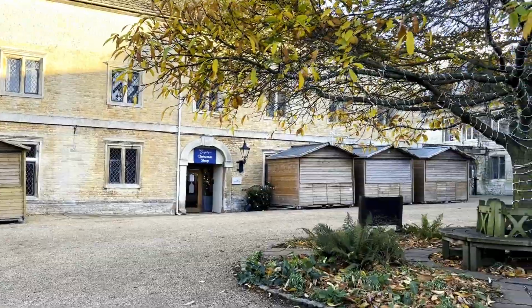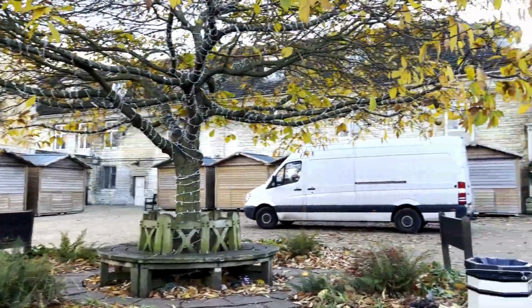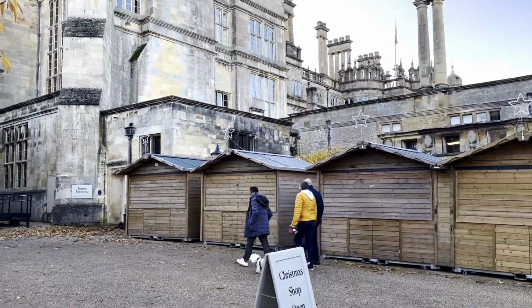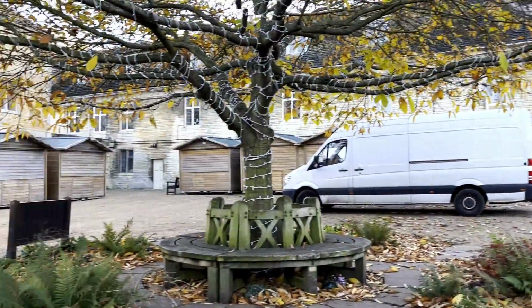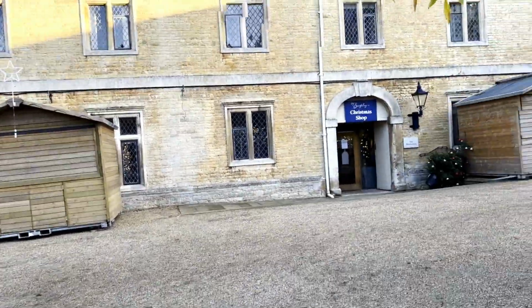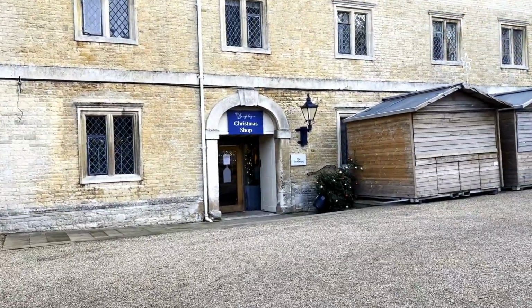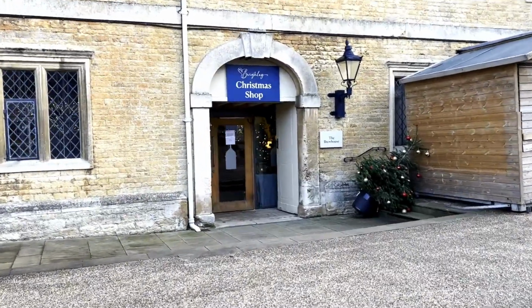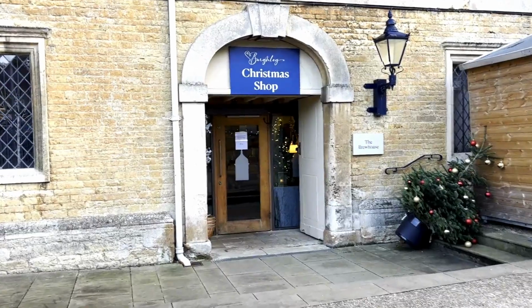Looks like they've got a Christmas shop, so I might just pop in and check it out because I'm a little bit early. But I imagine this is also where they do their fair. So this is in the Brew House. Let's see if this is open. Not sure if it's actually open.